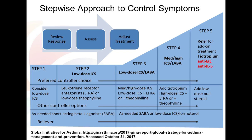We're getting more aggressive. On the very bottom of the table, you have the reliever medications, the short-acting beta agonists the patients are always going to be on during their disease. But on the top, at step 2, we have low-dose inhaled corticosteroids, then we step up to low-dose ICS and LABA. As we keep going to step 5, you can see I have tiotropium. Everybody's familiar with tiotropium, right? It's an anticholinergic used for COPD, but it has a role in asthma. There's a lot more data showing that tiotropium as an anticholinergic is very effective in patients with asthma. But I'm going to spend a lot of time on the biologic therapies, the anti-IgE and the anti-IL-5 interleukin therapies.